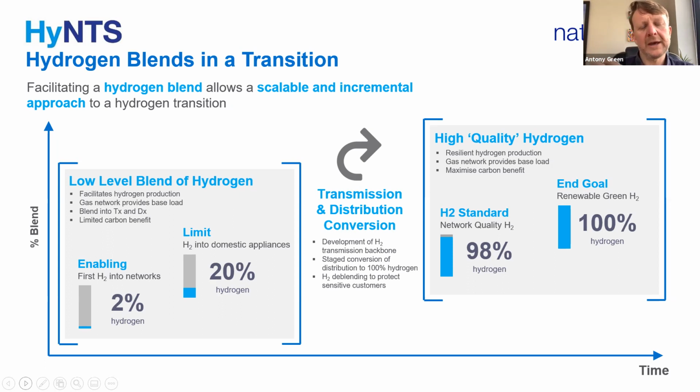And it's really, how do we get from that bottom end to that top end as quickly as we can? And it really is through that staged conversion, beginning with that backbone concept, but then a staged conversion as we move from transmission to distribution over a period of time. In that interim process, I think we're going to need a technology which I call hydrogen deblending. Other people would call it gas separation.